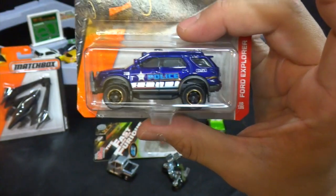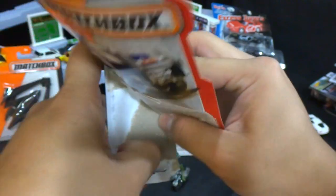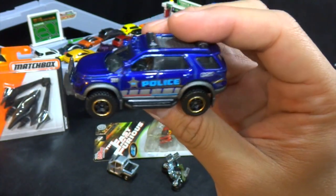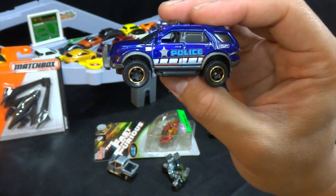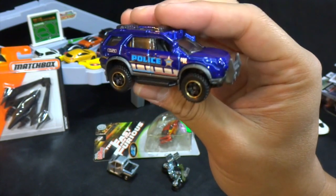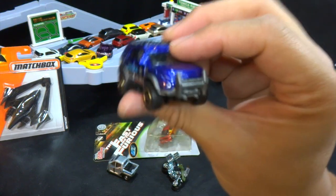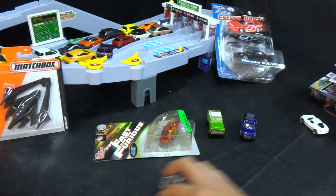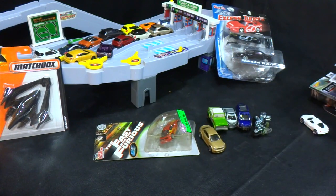And here is another Ford Explorer to the set, another car we're going to add to our police case of cars. You can see it says CSI right there, which is pretty cool. This ain't just a regular police cruiser. It's a CSI cruiser. The investigators. All right, so those are our regular Matchbox toys that we are going to unbox.